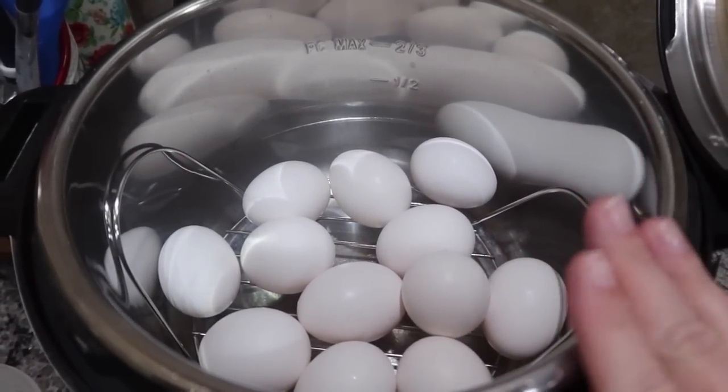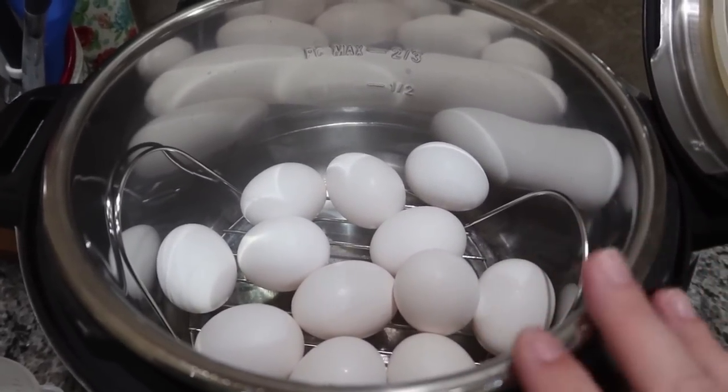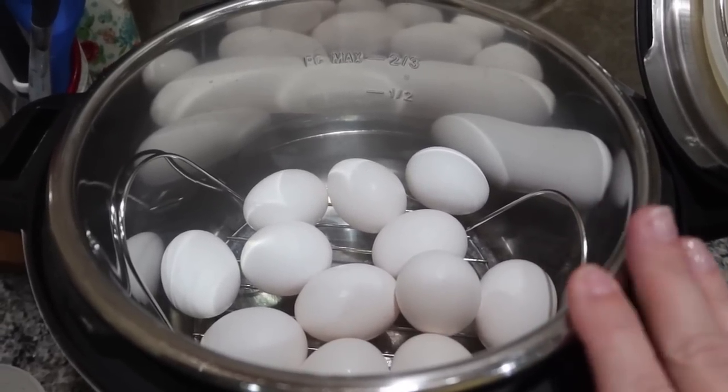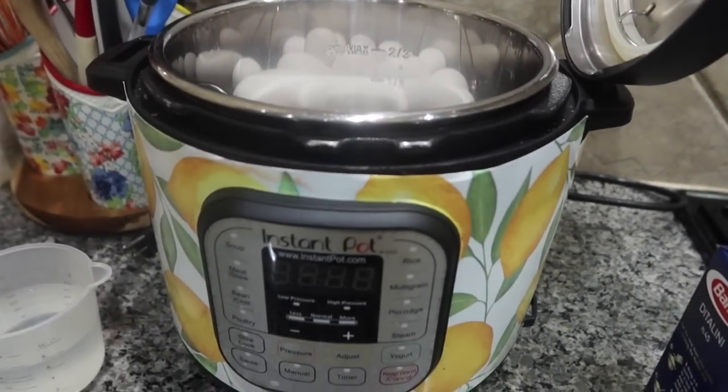So I'll have 3 for the recipe, 3 for my 3 younger kids who like to snack on them, and then the other 6 I'm going to turn into egg salad for my husband and I for this week to use for lunch. But I love using my Instant Pot to cook my eggs.